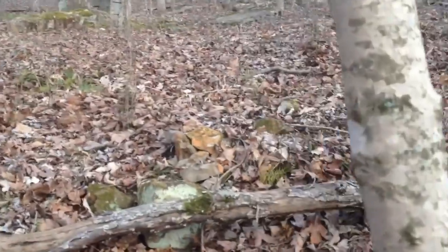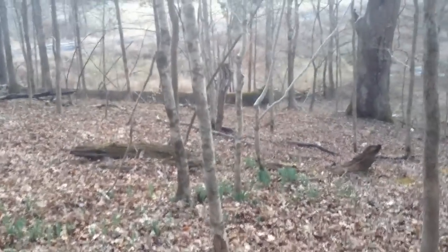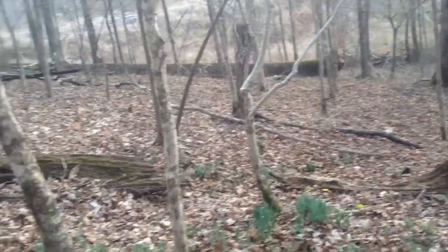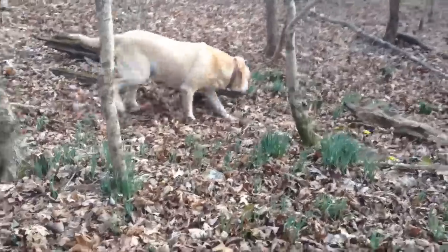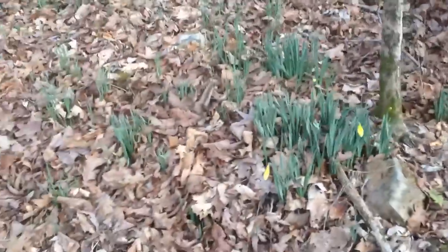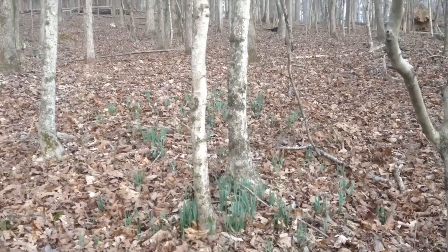It still has color on it. Wow. Another thing worth noting is a good way to tell where an old house used to be is you can always find these flowers growing nearby. My mom calls them buttercups, but they're technically called narcissus. They bloom around the 1st of March.